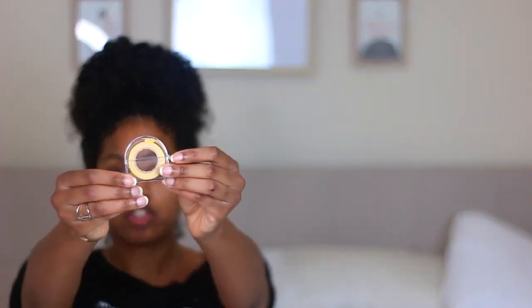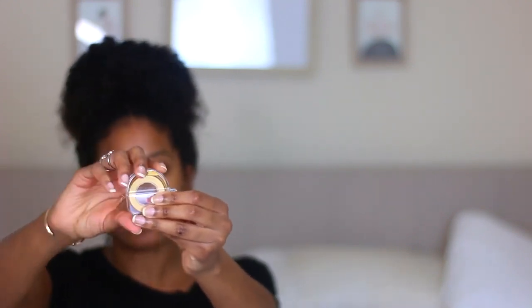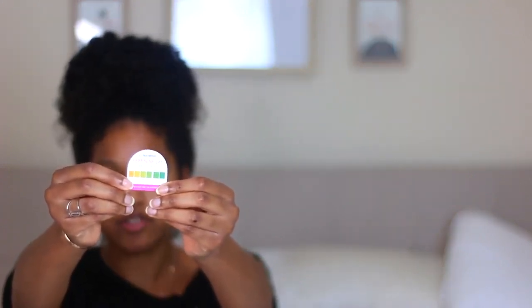So it's really good to have the strips so that you can actually know where you are. So this is the strips and what they look like. You take it off of this roll and you test that way. And then what I did is I took the strip and put it up against this, which tells you if you have a normal pH or if your pH is off.